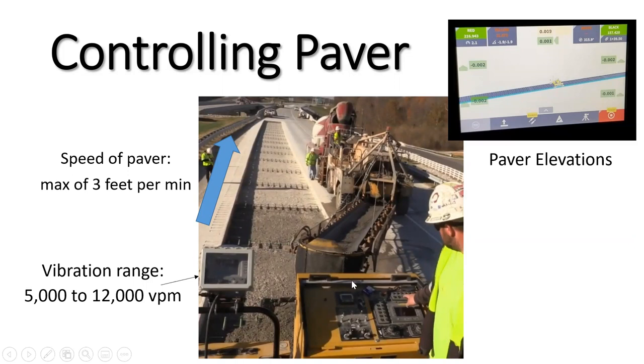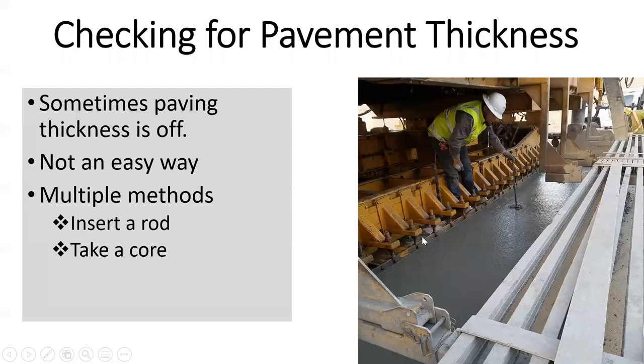There's a lot of stuff going on that the operator has to control. A lot of times, if you have GPS, your paver may have elevation, so you can actually check where you're at, and some pavers will readjust for you. Sometimes the operator will have to adjust themselves. It's really cool, some of the technology that's coming out.